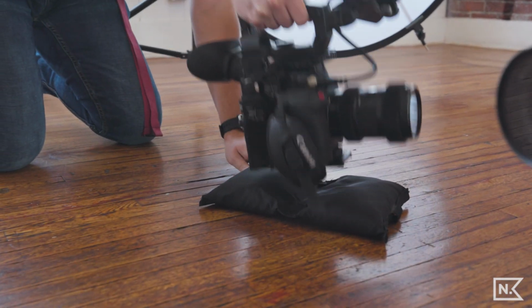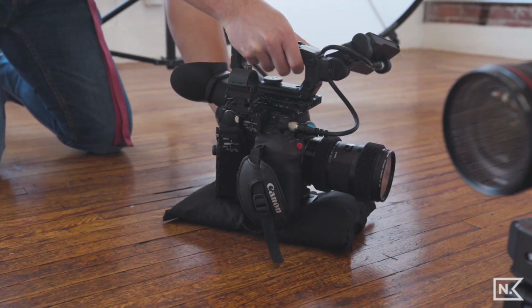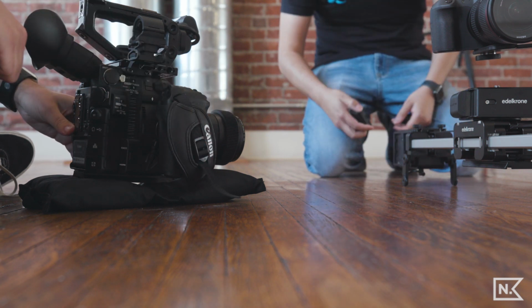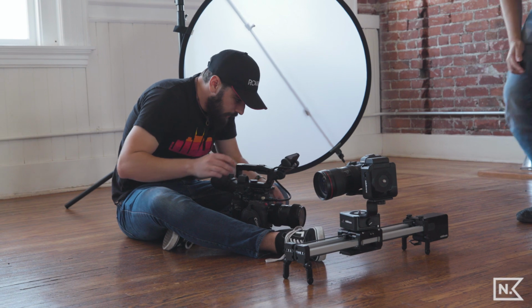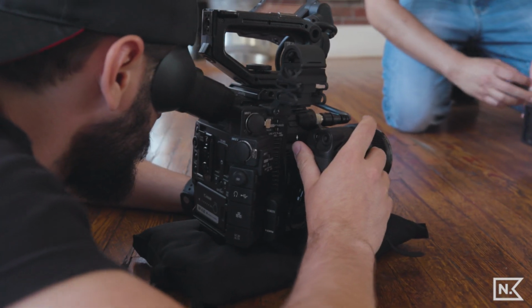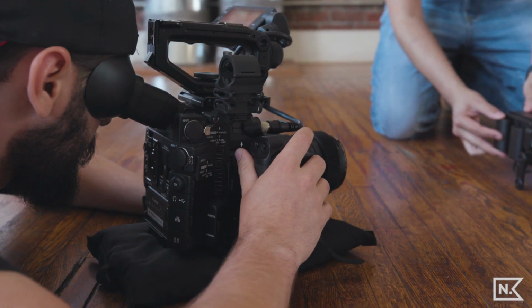Here's an interesting technique when you're filming and you want to get a really low down shot. Nick actually came up with this, so credit where credit's due. I was trying to get as low as possible on my Edelkrone slider, but being straight on the ground was just a little bit too low. So we propped it up on a sandbag. It's just the right height, but it's also very stable, so I don't have to worry about the camera falling over or anything like that. This is a great hack when you're out shooting.